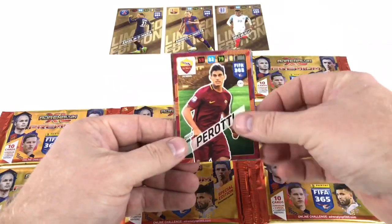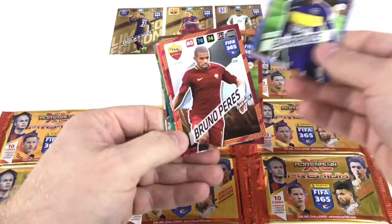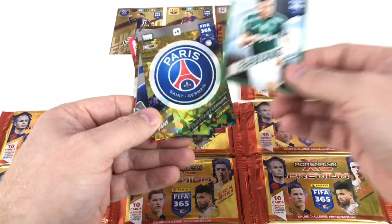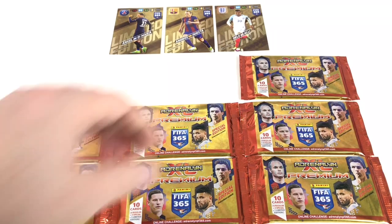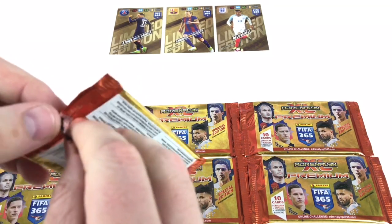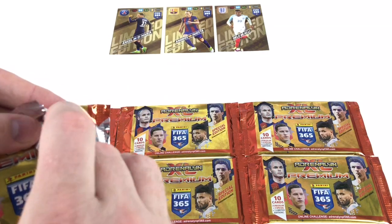Now we've got Diego Perotti, Wilmar Barrios, Bruno Perez, Javier Martinez, Adolfo Teku, and Fabiano. Very good. So you do get a good mix of cards. I've noticed some of the normal cards, not classed as the special cards, are ones I need. So there just seems to be a very clear variation of cards in these packs, which is awesome.